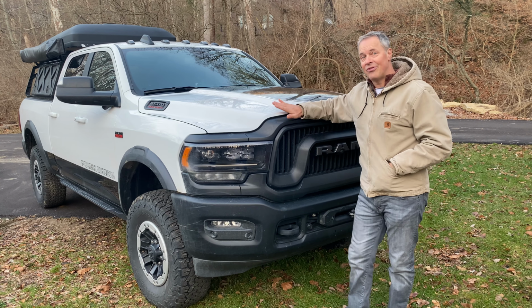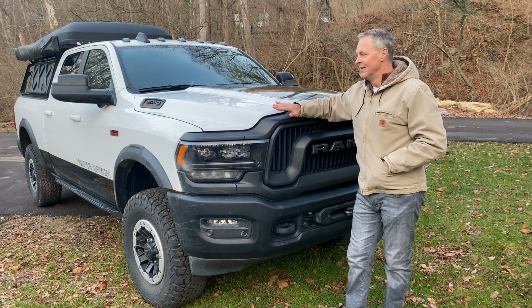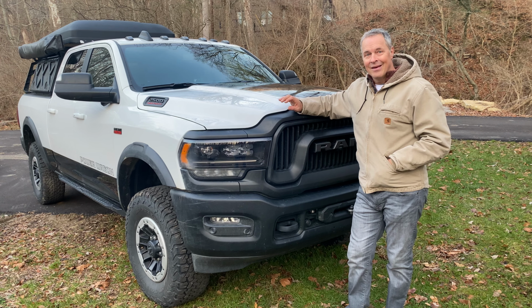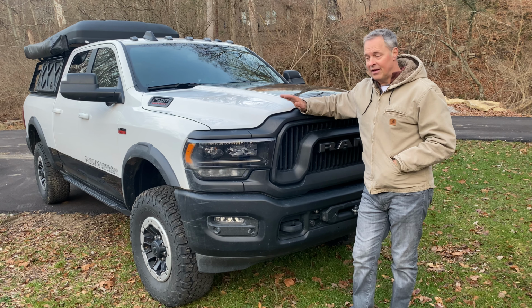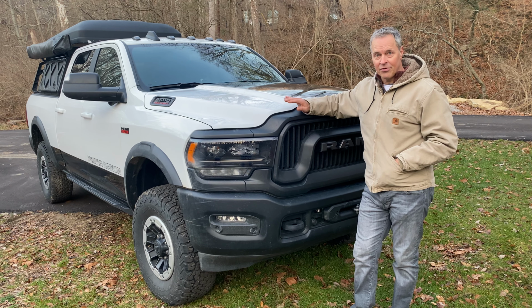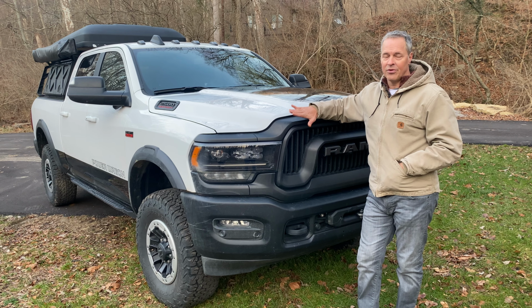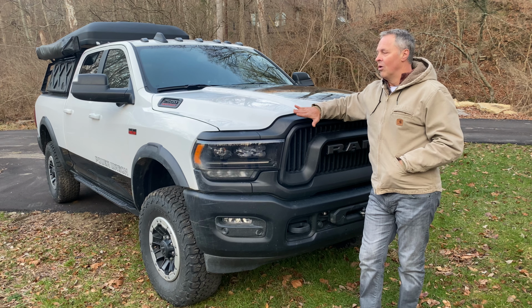Let me give the rundown on this truck and why I like it. It was kind of fun being an empty nester, out of major bills with kids and everything, and being in prime income earning years. It was the first time I could buy the vehicle I wanted. And this is what I wanted. This was the right tool for the job for me.